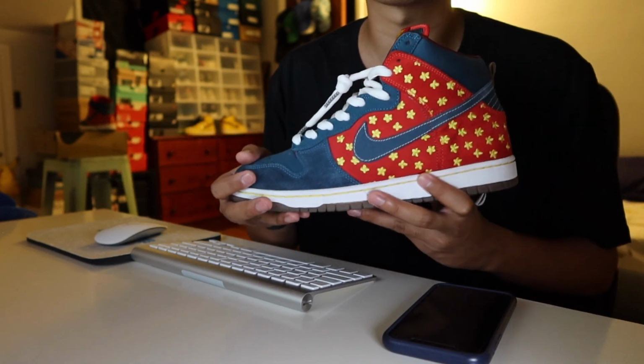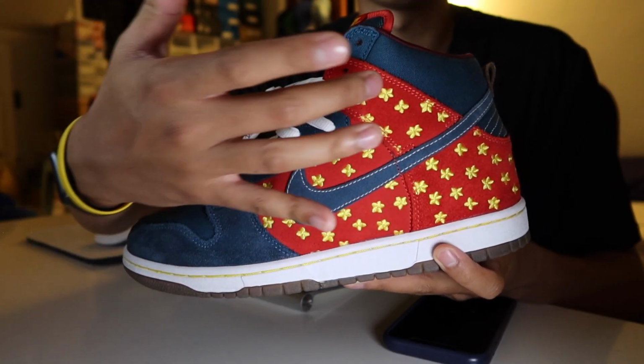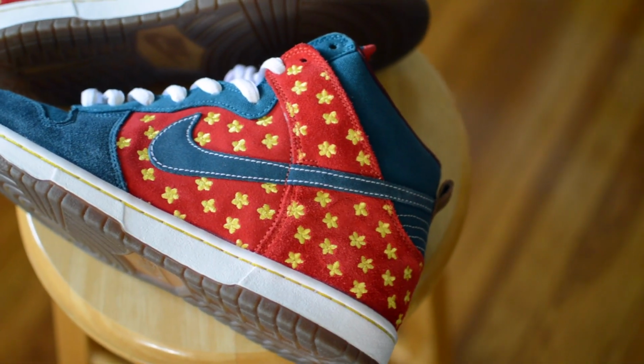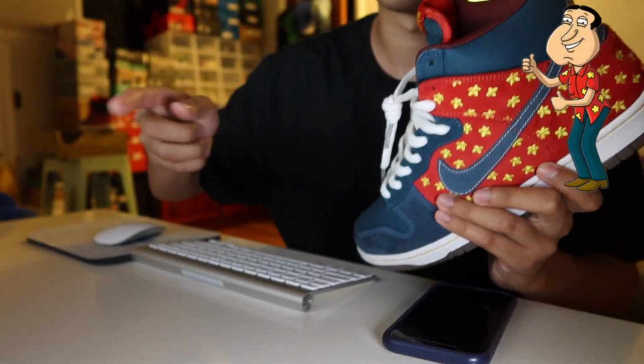But anyway, I had started to talk about the materials on the shoe, and being listed as a premium, they're great. At the mid panel, the heel flap, and the heel counter is this red suede which has a deep color to it. And throughout the suede is this embroidery in this sort of flower print which matches his red shirt. Back to the video.